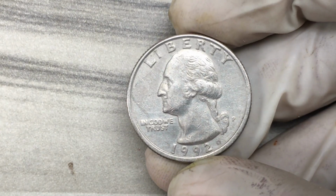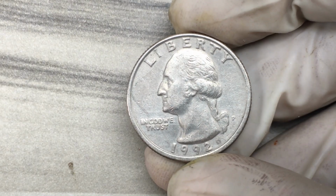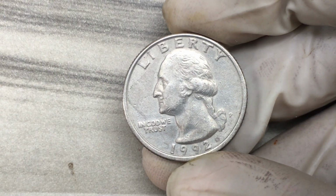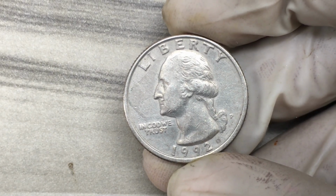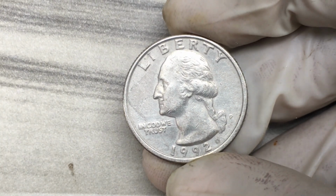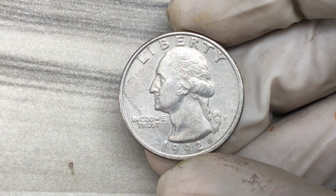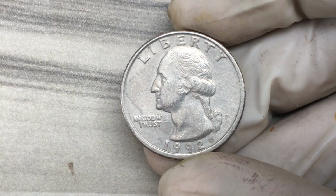The Washington Quarter has been around since 1932, designed to honor George Washington's 200th birthday. For decades, quarters have been one of the most commonly used coins in the U.S., and because of that, rare errors and special mintages can become incredibly valuable.